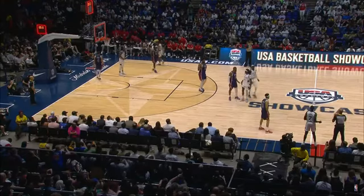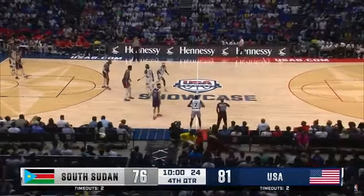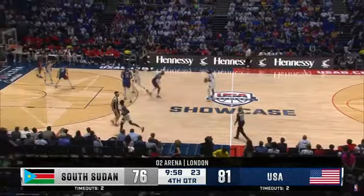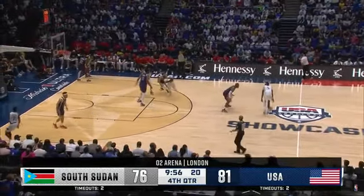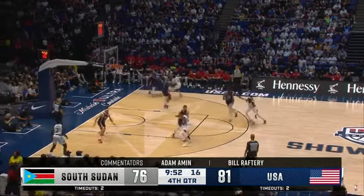Curry was able to hit a couple of threes. Remember, the U.S. was broke from three-point range in the first half. They made 1. They hit 5 of them in that third quarter. Bankrupt. Suddenly a 5-point United States lead, their largest since their 12-2 start to this game.